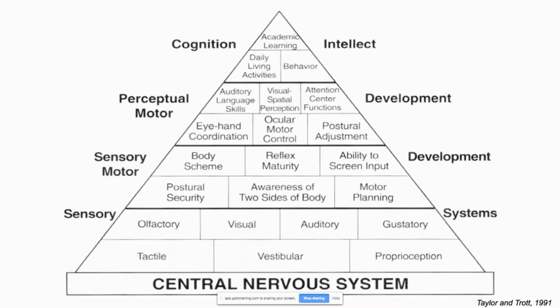I like this visual. It's actually from an occupational therapist, and at the bottom is the central nervous system, which is basically our brain. And then you look at how all these skills build above that. And if any one area is disrupted or affected, it can affect that top, the pinnacle of academic learning, and I would call the pinnacle success. So this is used in the occupational therapy world to look at those tactile, vestibular, and proprioceptive foundational skills. But you can see how anywhere else along this, any of these areas being damaged or impaired may affect the child's ability to have successful academic learning.